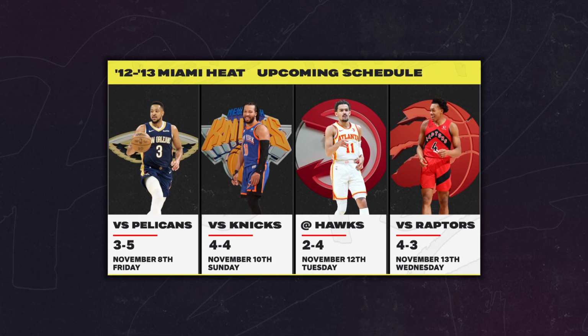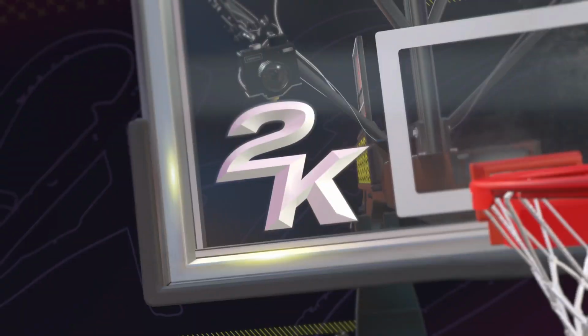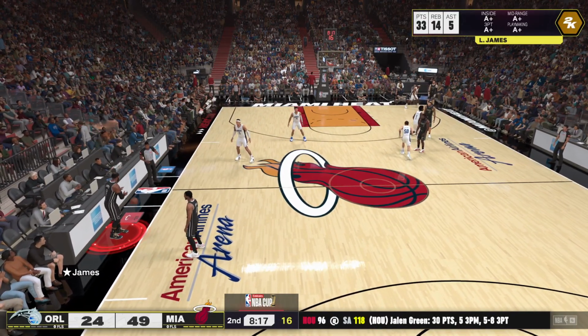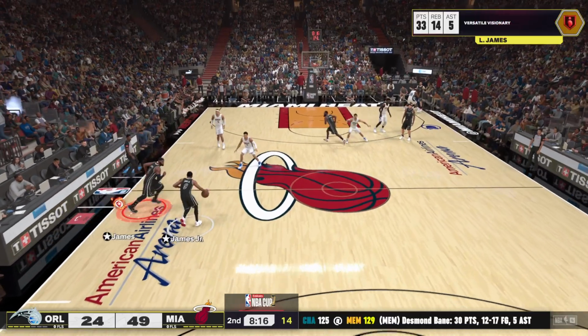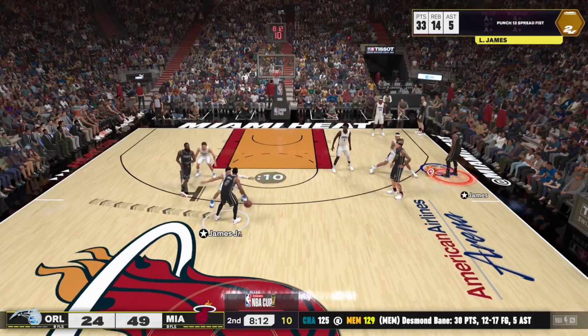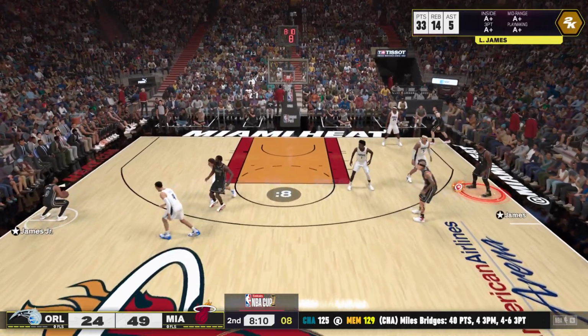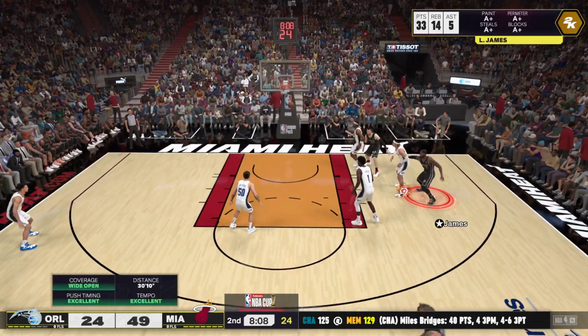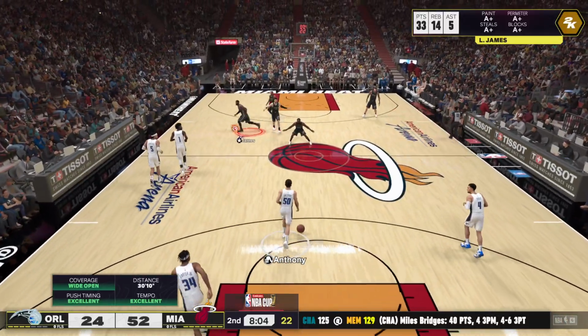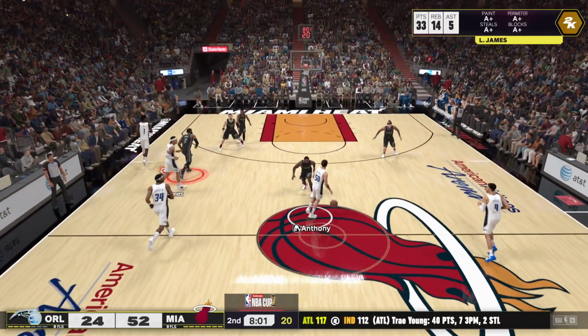And here's the upcoming schedule now for the Miami Heat. On Friday, they'll go up against C.J. McCollum and the New Orleans Pelicans. And then on Sunday, they'll host the New York Knicks. And that one against the Raptors, that's one that stands out to me. A lot of great talent involved in that one, and I'm curious to see how they improve over the offseason. Always a threat. 3-point land that time was seriously expanded.